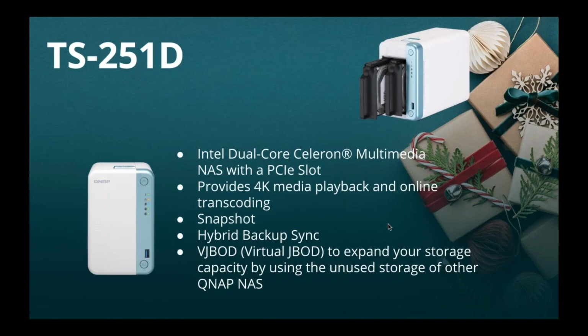Supports snapshot, so you're safe from accidentally deleting your files or ransomware. Also, supports hybrid backup sync, which consolidates backup, restoration, and sync functions onto one app. And if you have a second NAS, you can run a virtual JBOD to expand your storage capacity by using unused storage on your QNAP NAS.